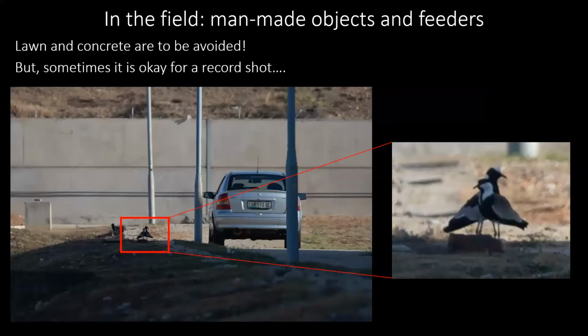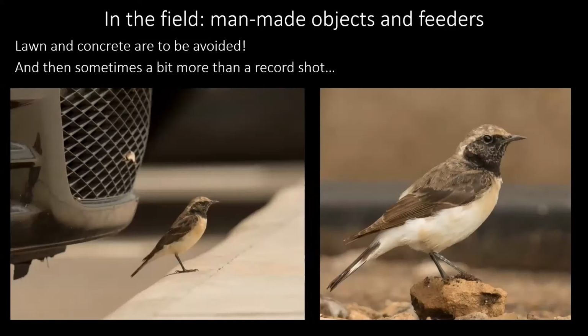And then sometimes you just got to get a record shot. So this is the famous spur-winged lapwing at Continental Tires in PE. The photograph on my left is the normal size of the actual image that I took of this bird, so you can see sometimes you'll go to drastic lengths. And then Mike, maybe you can tell us about this particular bird where you photographed it on a man-made object.